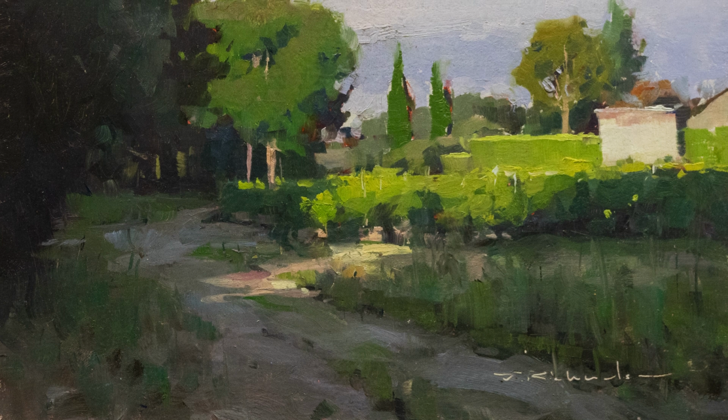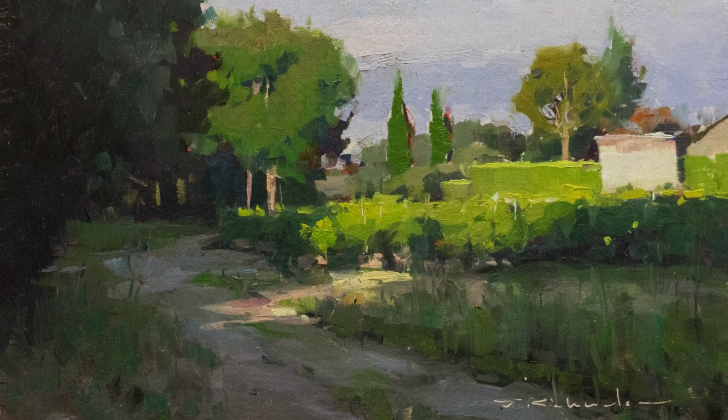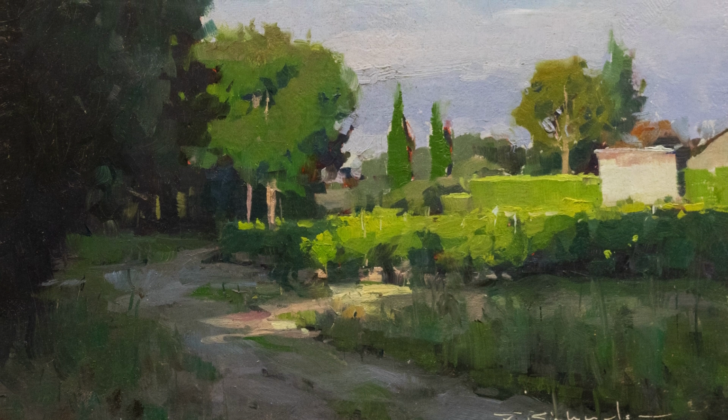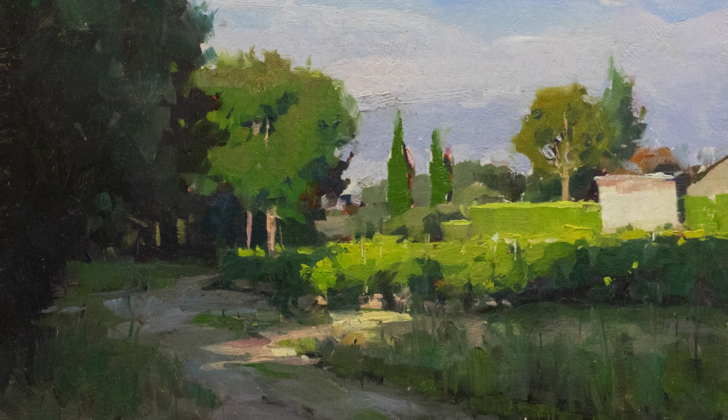And this is a James Richards. He's an Atlanta-based American painter, very experimental in his approach, and that I do admire with James's work.